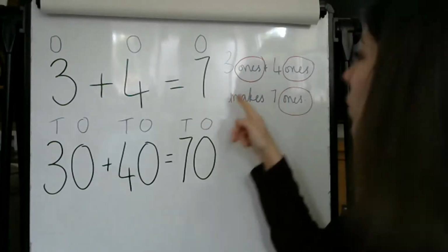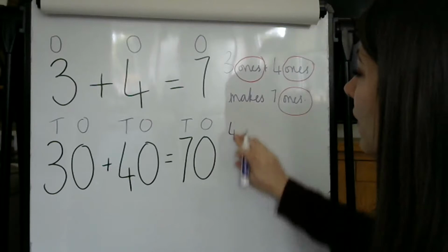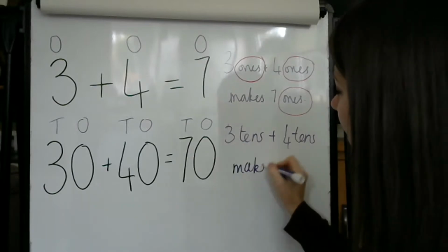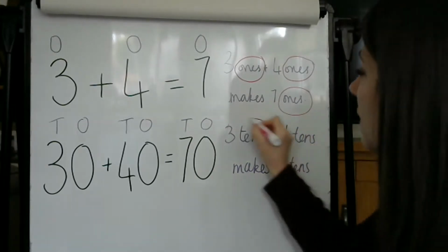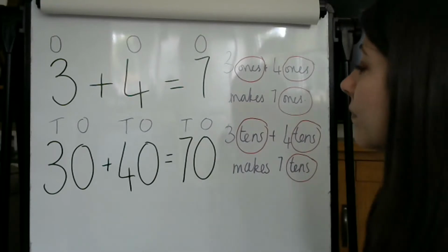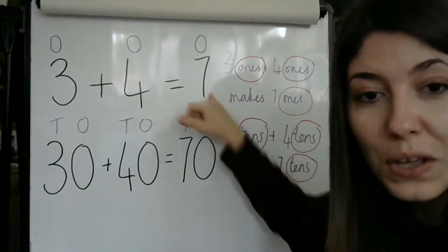I told you earlier here, we could just change what was in the pink box to solve any other number sentence or any other problem. Here, we are saying that we've got 3 tens and 4 tens makes how many tens? 7 tens. So up here we have 3 ones, but now we've got 3 tens. We had 4 ones, now we have 4 tens. We had 7 ones, now we have 7 tens. The difference is 3 ones still looks like a 3. 4 ones still looks like a 4, and 7 ones just looks like a 7 on its own.